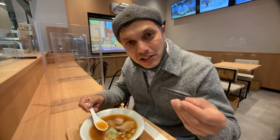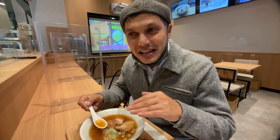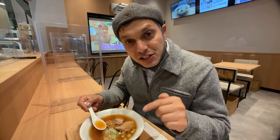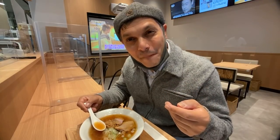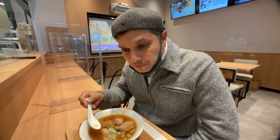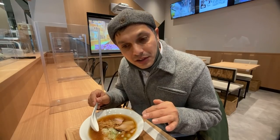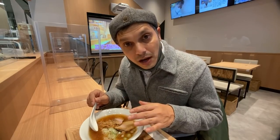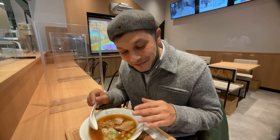Tonkotsu ramen is a pork bone based broth that's really, really thick. This is shoyu ramen, so it's not as heavy, it's lighter. But shoyu ramen is saltier, so it's got this feeling. Just watch my face. That's how it tastes. But this is interesting because of the chicken oil. It's very different than pork oil or pork-based ramens. The chicken really makes it different. That makes it very unique, I think.